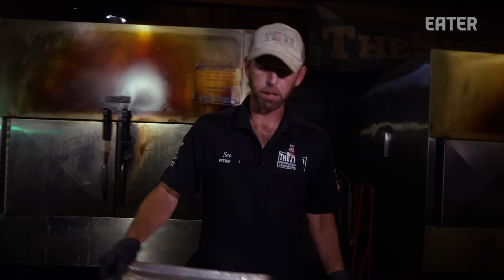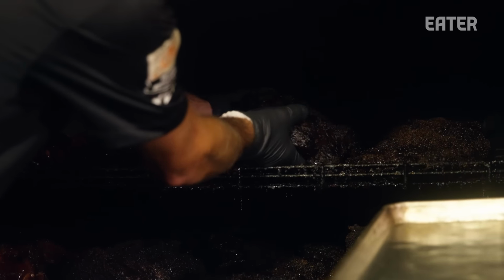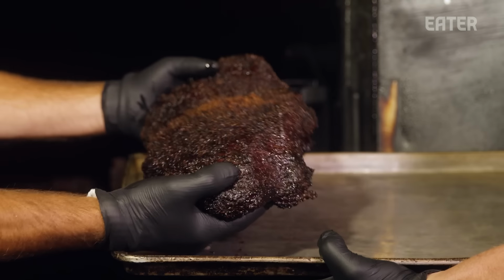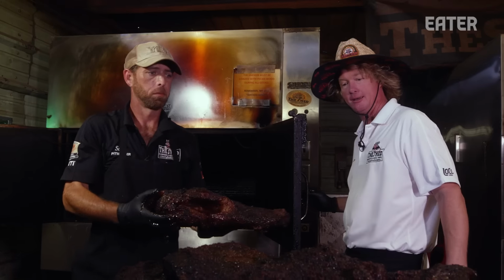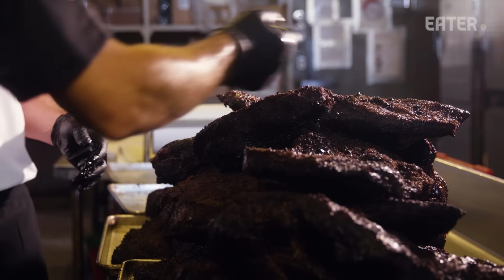We're getting all the pans laid out to get the pork and briskets pulled off for the day. So we're looking towards the cap. I want to see it kind of bounce like that. See how it's kind of rolling back and forth like a wave? You don't want them to be too stiff, but you also don't want your finger to just slide straight through the flat.